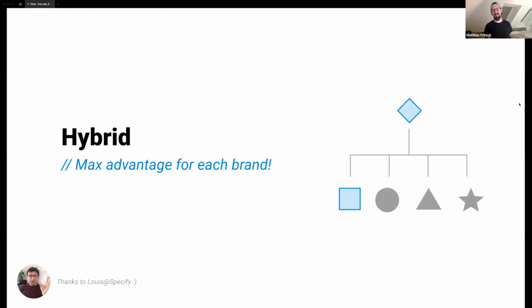Thanks to Luis for his talk on Tuesday. He really defined and brought us all together when it comes to multi-brand design systems and their different stages. We are clearly using the hybrid model, to get the maximum advantage for each brand. To be more specific and transparent about that hybrid model, we first want to show you all the brands we have to handle, or love to handle, when it comes to Volkswagen and the multi-brand design system approach.